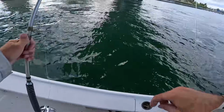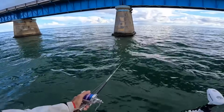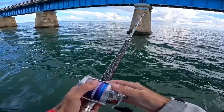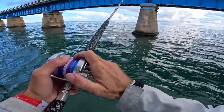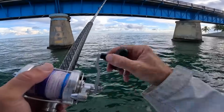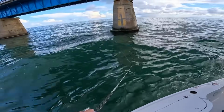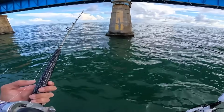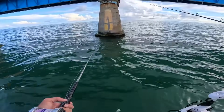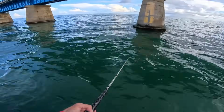Let's see if we can get something to eat this pinfish here. Let's drop it down right next to that piling. Check my drag. Oh, that's not tight enough. We gotta pull out a nice grouper. Oh, I got hit right there. Bait is gone. Nice cast. I don't cast this reel very often. Yeah, I would prefer a beefed up spinning reel, but I had this rigged up with 80, so.